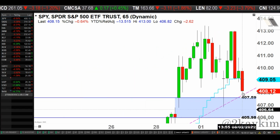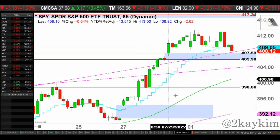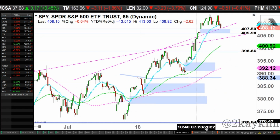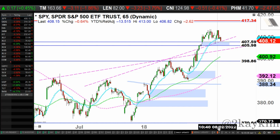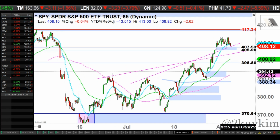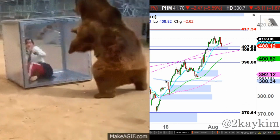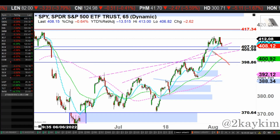So you can see, let's zoom out here. These are the levels bulls are working with, and these are the levels that bulls are going to try to utilize to protect themselves if bears start to attack here. First of all, the gap area is still open. So the 405, 406 area is still going to act as support going into tomorrow. Currently, we're sitting right on that rising pivot right here.